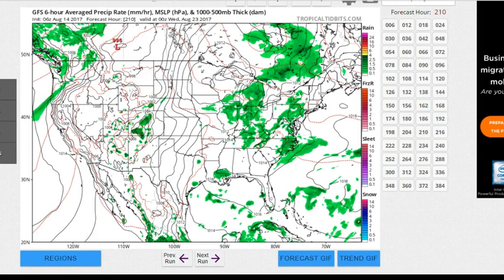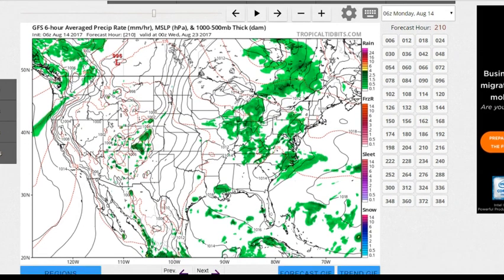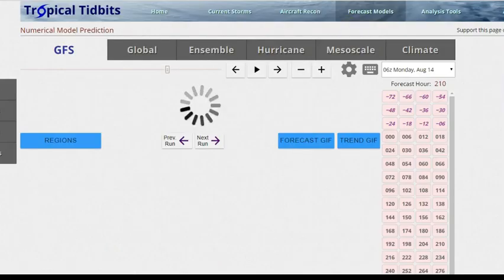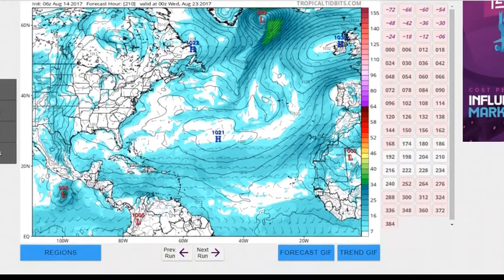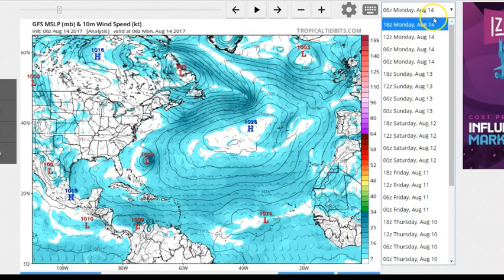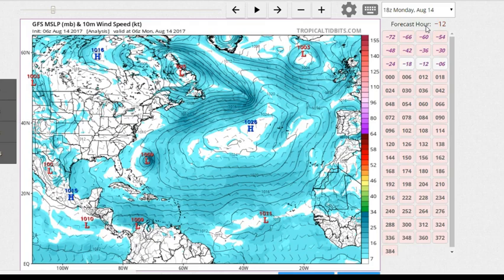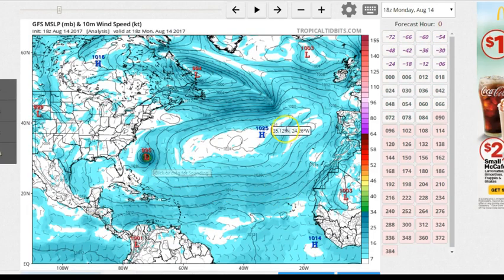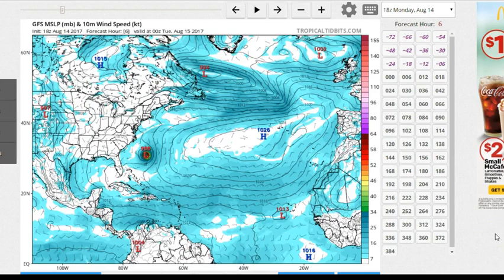Now, let's look at the GFS first. And this is the late afternoon run of the GFS. Let me just punch it up for you. And so here you have Gert. And you have high pressure out in the Atlantic. You can see this little closed isobar south of the Cabo Verde Islands. Generally there's low pressure across much of the tropical Atlantic.